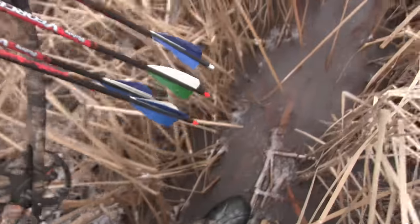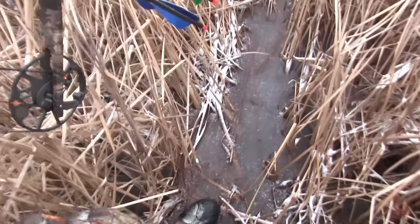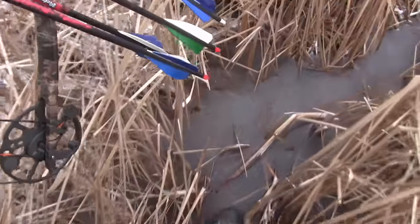It was pretty windy when I left. I thought I had some wind cover. But as you can probably hear, the wind has calmed down, and now I'm going to have a hell of a time getting in there quiet. At least I'm not up to my balls in water like usual. But there's a good chance I fall through this stuff too. It's pretty thin.